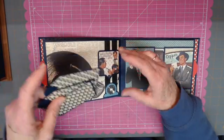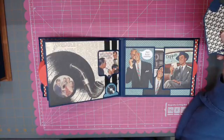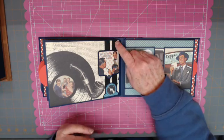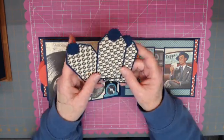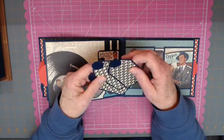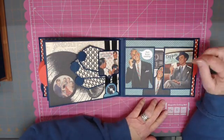On this page, some more of the awesome pattern paper. Love it. And another one of the stickers that I matted and put on top. This is some more of the seam binding. This is in black. I thought that went great with this page. And I went ahead and cut some more of the pattern paper into some of these tags. I thought these would be perfect, and these slide right inside, and this stop holds them all nicely in place.